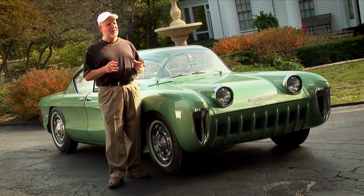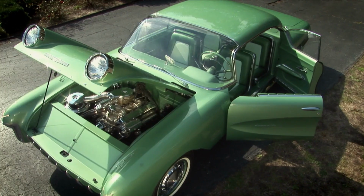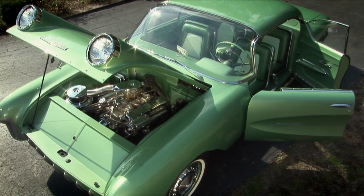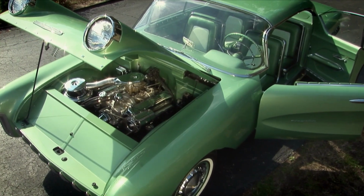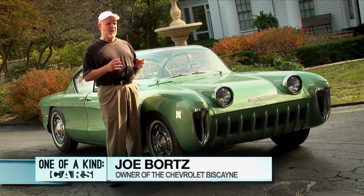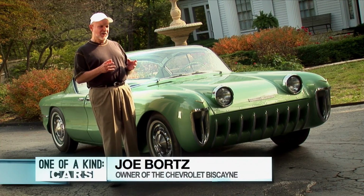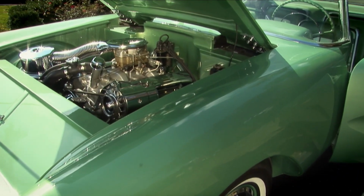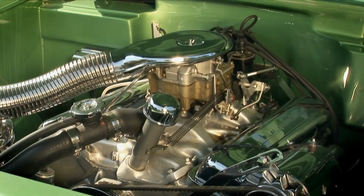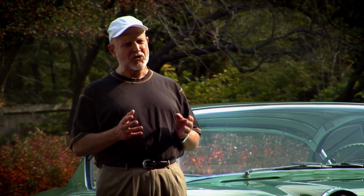This particular car does have one design part that's not typical of Motorama cars. Most Motorama cars didn't have any engineering feats in them, but this one is the showcase for the introduction of the 1955 Chevrolet V8. Up till this time, up till 1955, Chevrolet only had a straight six.